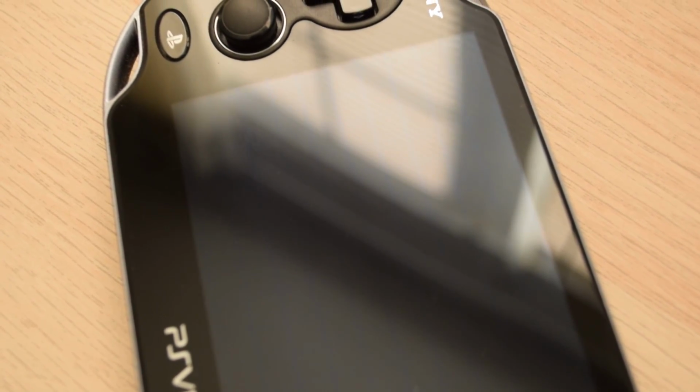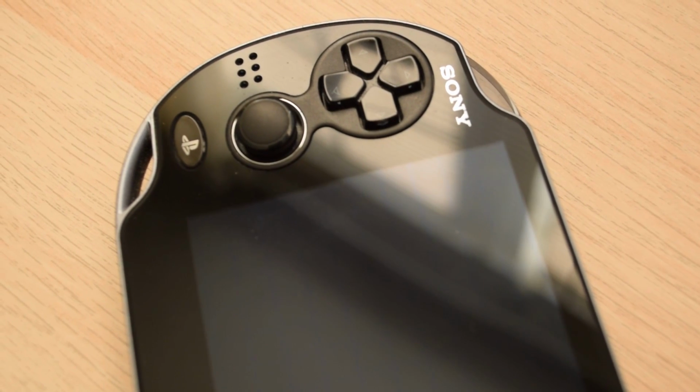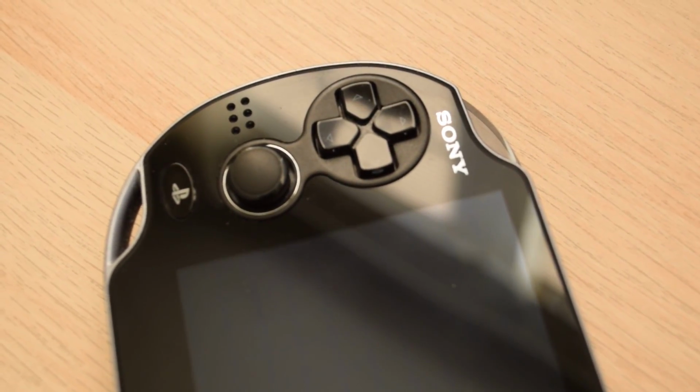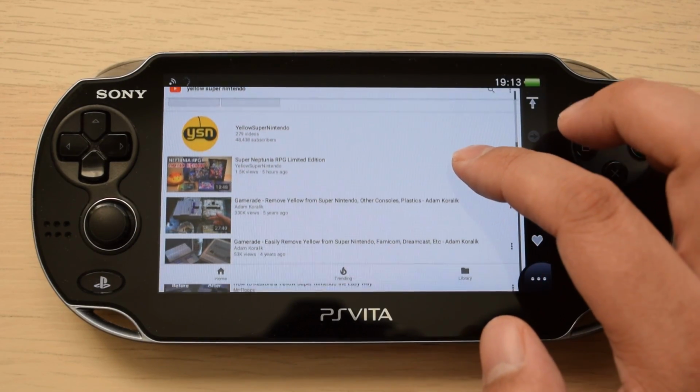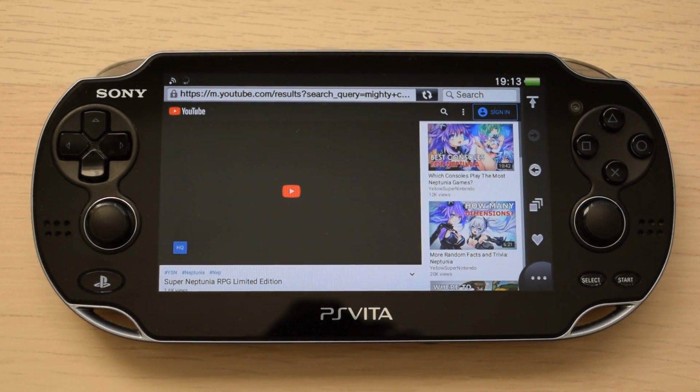I really like it. It's a first-gen model, so it's got the OLED screen that looks good when new. Too bad that OLED screens deteriorate over time. I haven't used mine that much, so it still looks really good. I won't go into the history of the Vita. I've done that much more comprehensively in the past.